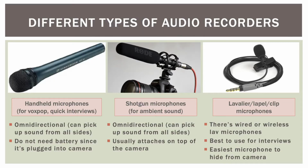There are 3 types of microphones. First, you have the handheld microphones, and those are for vox pop and quick interviews. So if you want to get man on the street, you want to get the public opinion, you go interview them with your mic instead of trying to mic them up through other places. You do not need a battery to plug in, since there's already a cord plugged into it. It's omnidirectional, meaning you can pick up sounds from all sides.